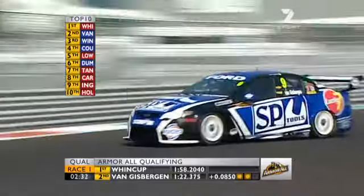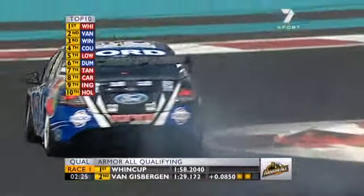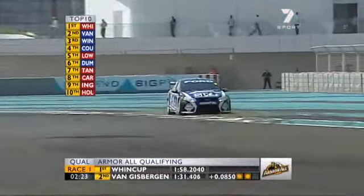Now Tander's showing great speed with the fastest split so far of 40.6 to intermediate 1. So his first sector was very good on the run down to turn 8. And Van Gisbergen locked up and wide.